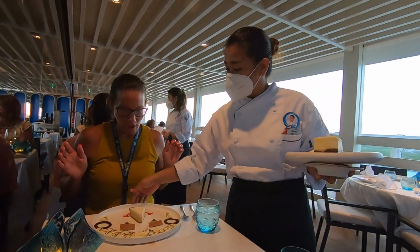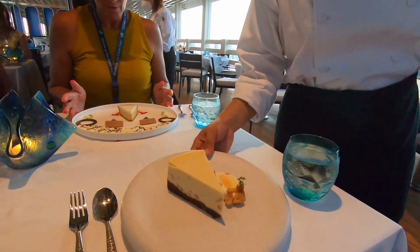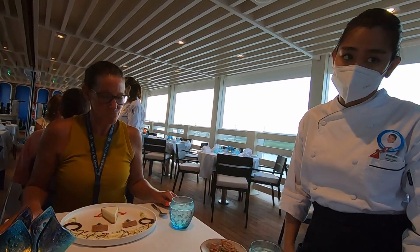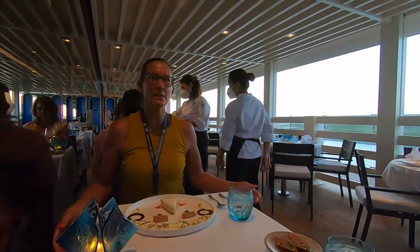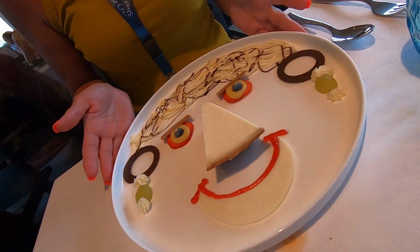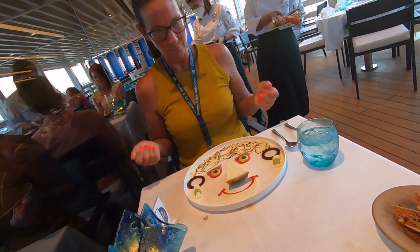Dessert time. Oh yeah, look at that. An apple cheesecake with apple cheesecake cream, and with raspberry caviar. Raspberry. Wow. Thank you. This is the one time I needed to bring my phone. Look at this. This is absolutely adorable. Wow, Rudy's Sea Grill. Is this Rudy's face? It is fancy. She says it's Rudy's face.